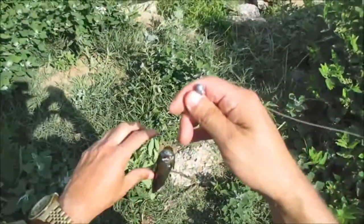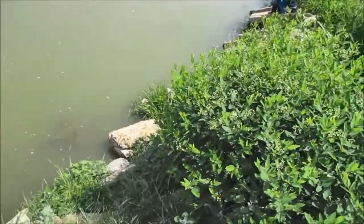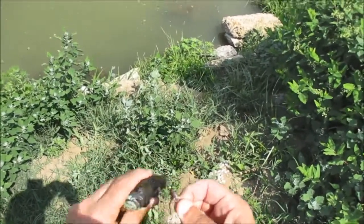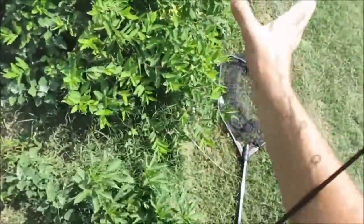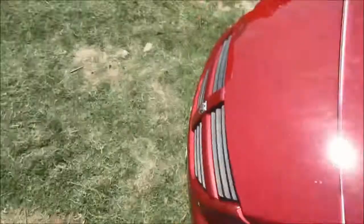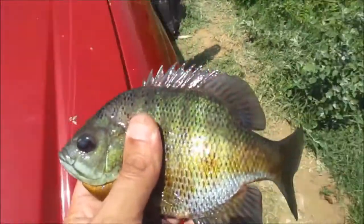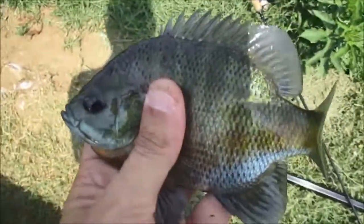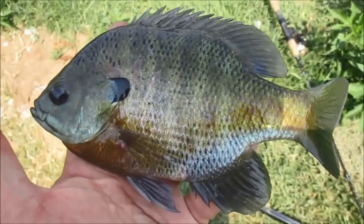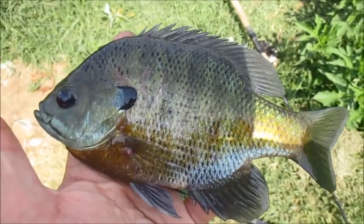Not a bad bluegill, and he gave me the hook back. Set the hook just perfect. He didn't swallow it. So that's nice. Not a bad male.